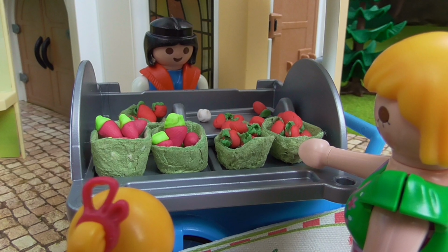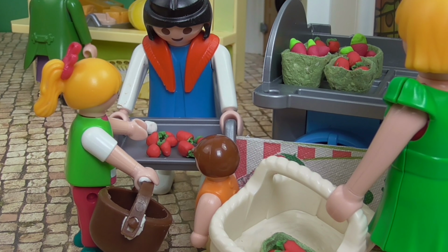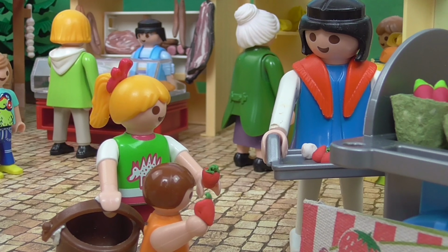Good. Hello, I'd like a tray of strawberries. Sure, that will be $2.50, please. You can pick out your own tray. And you two can have one of these as well. Mmm, yummy. Thanks. You're welcome.